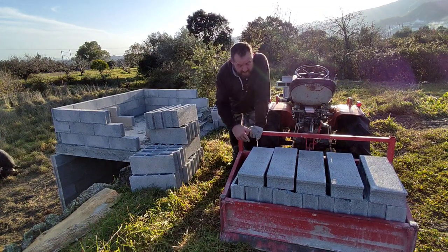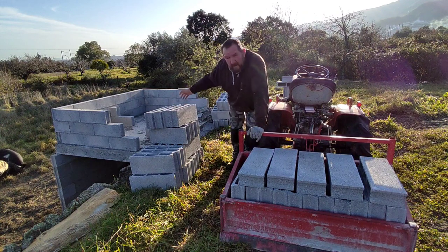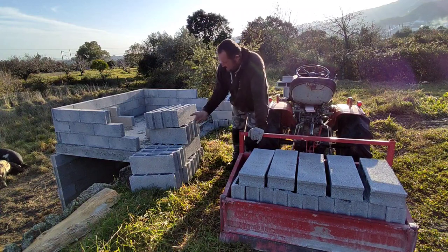So, as you can see, I've brought some blocks down to continue with the block work here, forgetting that I'd already done that a couple of days ago. But we still need these anyway.